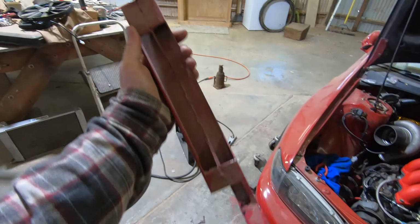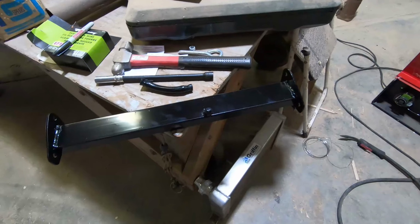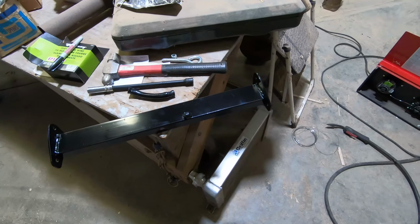Not really proud of that work, so I'm happy to see it going. So this one is a lot better looking, and it is stronger as well. So let's get that bolted on and we can put the radiator on.